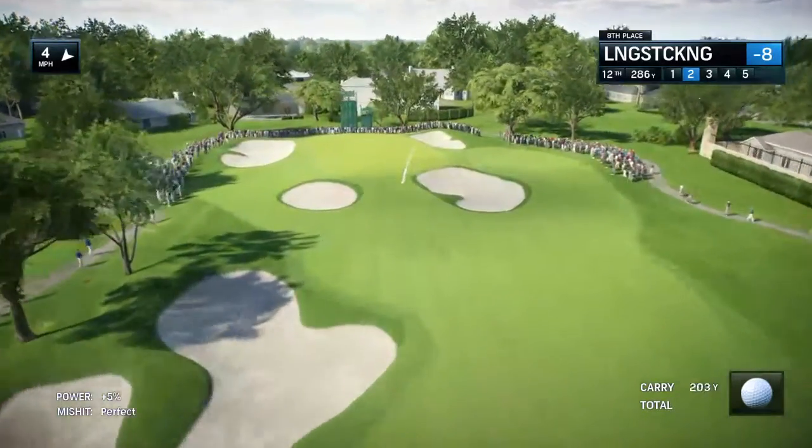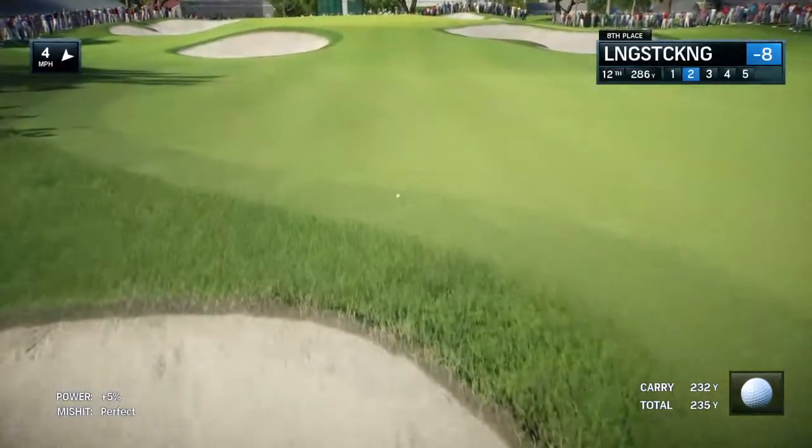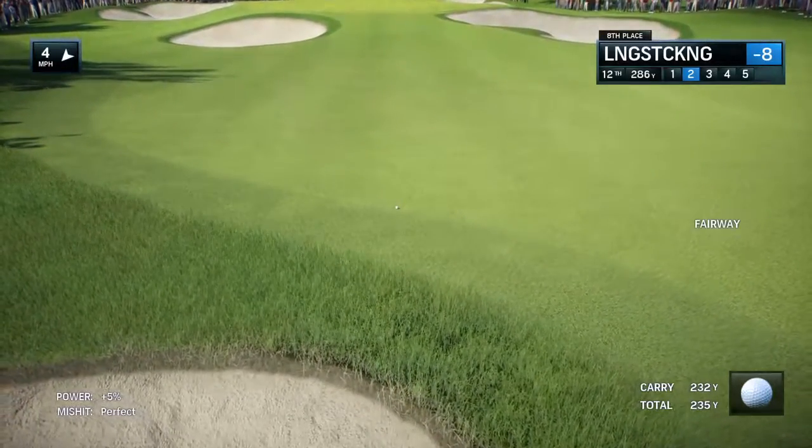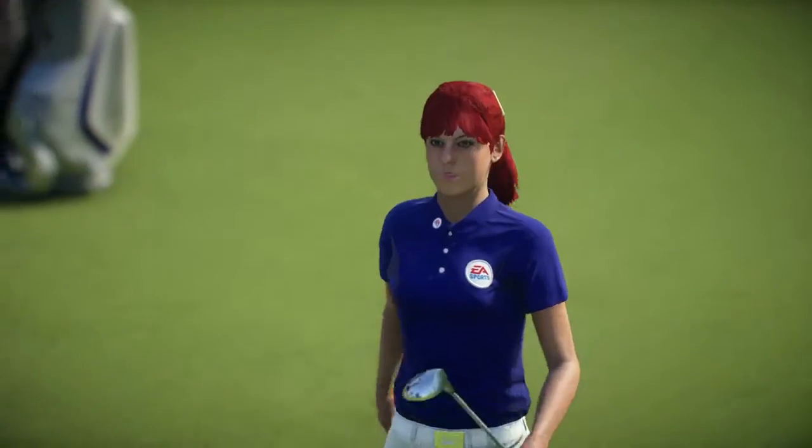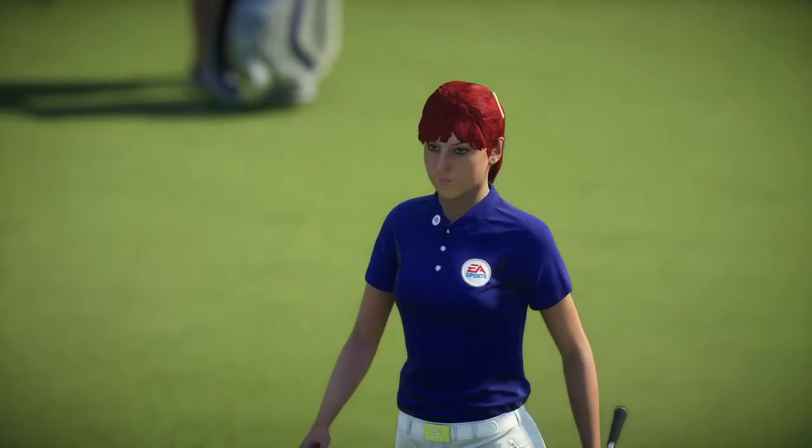Offline, and I think that one's headed for the rough. Frank, better than we thought it was going to be. Yeah, that looked like it was headed for that thick stuff the whole way, but a little fortunate. But then I guess you're allowed that in this game.